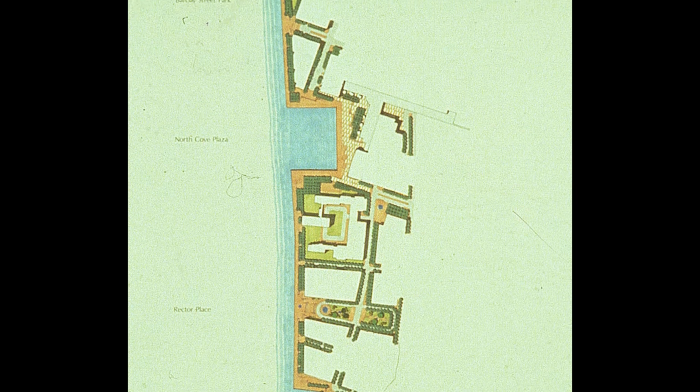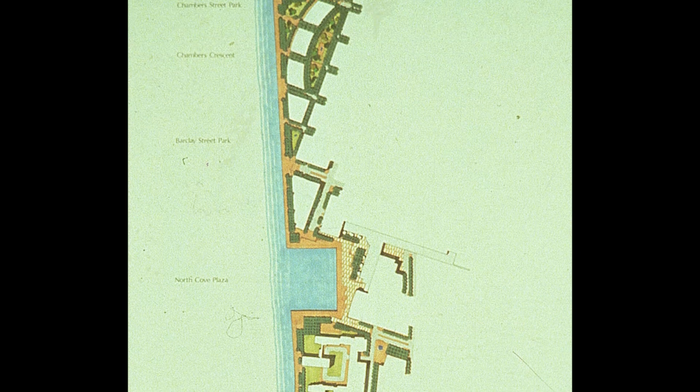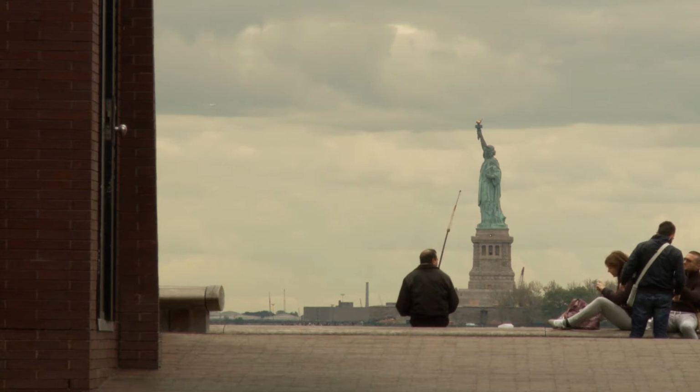As we began work, we tried to think, what should we do? It didn't want to be a completely radical new thing, but it also had to be fresh. It had to give access, it had to be open and connected to the city, and it needed to feel like more of New York.